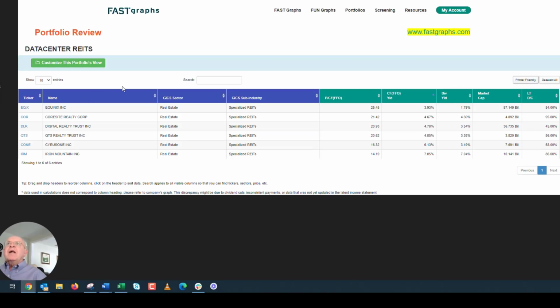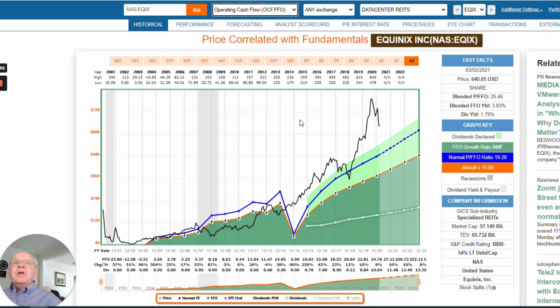And I'm going to be looking at them in order of what I'm going to consider to be the least attractive, or those that have the lowest funds from operations yield, to the highest. And this is just like the earnings yield. This is the inverse of the price to cash flow. It's the cash flow to the price, if you will. And it's telling you what your yield would be, based on receiving 100% of the company's funds from operations in the example of REITs. So let's start with the company Equinix.